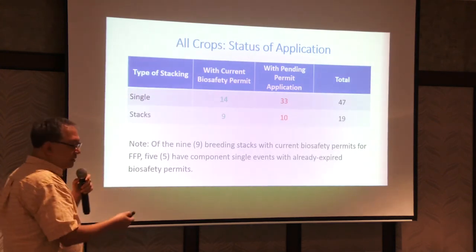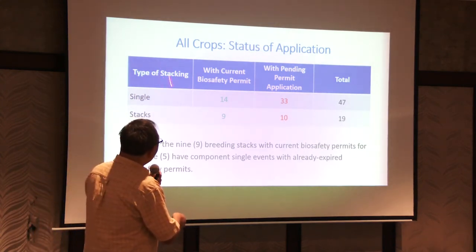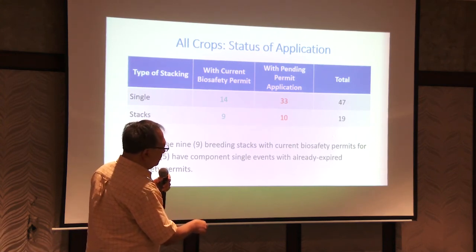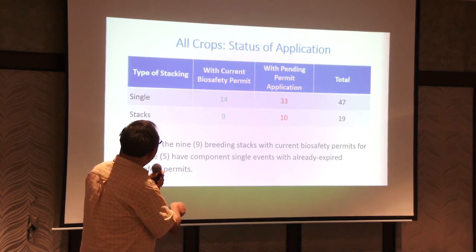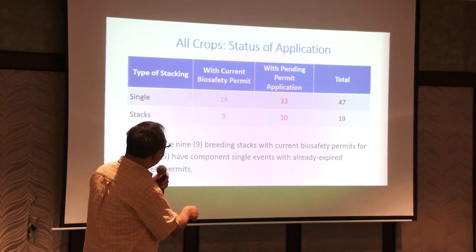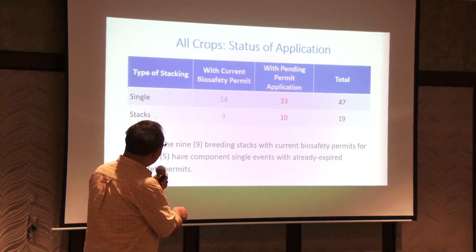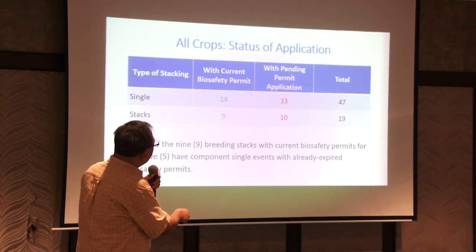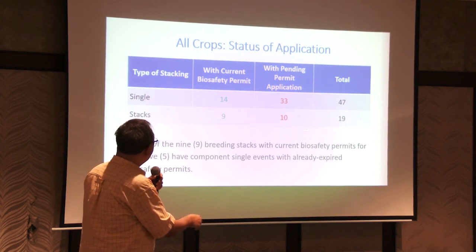So, I think this is my last slide, and this is an important slide. So, type of stocking, if we consider the 66 FFP applications, for single, there are 14 with biosafety permit, but there are 33 pending, for a total of 47. For stocks, there are 9 granted approvals, and there are 10 still pending, total of 19.